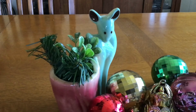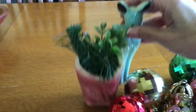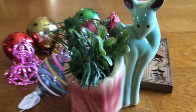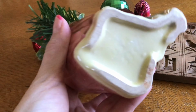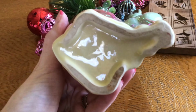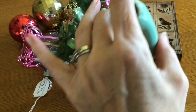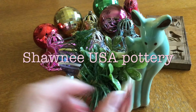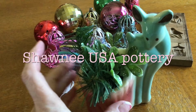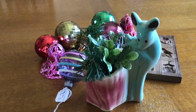And then this really cute mid-century planter, and it has some faux foliage in there, but I just think the deer is just absolutely adorable, and the coloring of that turquoise and pink, and then there are markings on the bottom. I can't remember who makes this, but I believe it's a Pennsylvania pottery. I'll put it on the screen when I look it up. But that was $14. But I just thought that was really, really cute. And that is all that we have.